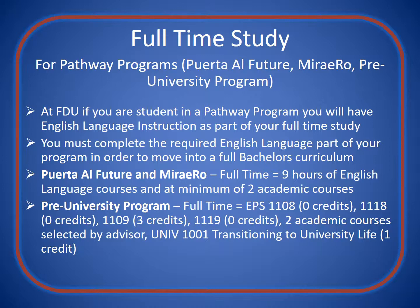At FDU, if you are a student in the pathway program, you will have English language instruction as part of your full-time study. You must complete the required English language part of your program in order to move into a full bachelor's curriculum. Puerta al Futuro and Miraro's full-time study is equal to 9 hours of English language courses and a minimum of 2 academic courses.